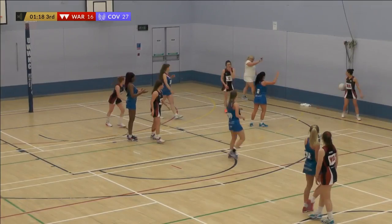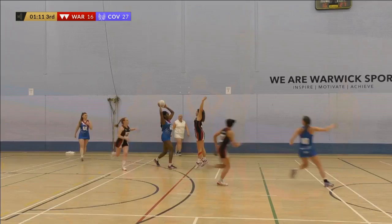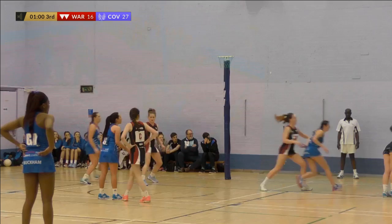The fighting spirit by Warwick. The umpires have been strict today. There's been a lot of fouls. Of course, umpires on both sides of the court. As Adio again, the distributor. The playmaker, Bostock, finding angles for Folwell.